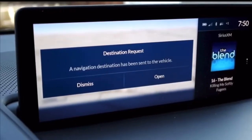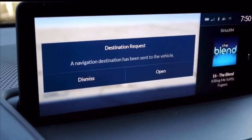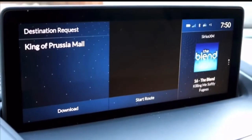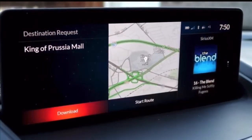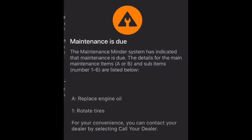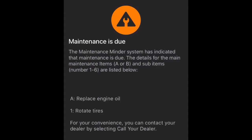Send navigation straight from your phone to your vehicle. For the concierge service, owners can make hotel, restaurant, and airline reservations. You will get notifications for many things such as low tire pressure and maintenance.